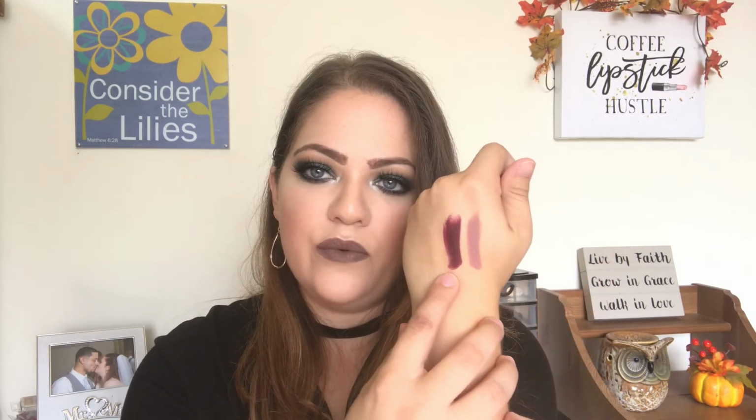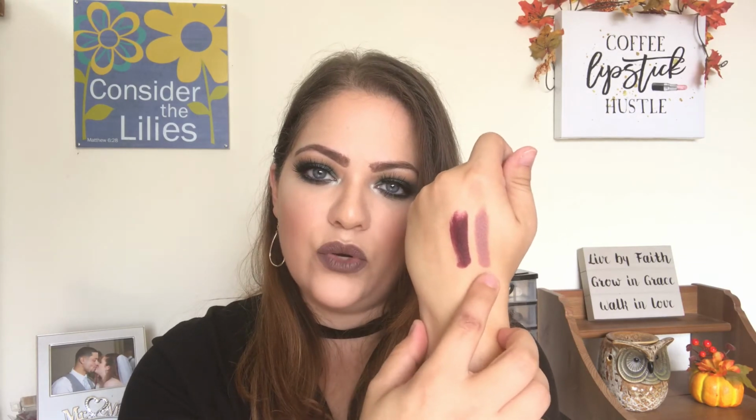And here are the swatches. This is Goki, and this is Bordeaux. This is a nice cool tone mauve shade, and this is a nice berry shade. But the Stila Magnificent line is great. They are long wearing, they're so comfortable, they go on great, they apply well, they last a long time, so I'm definitely happy about that purchase.